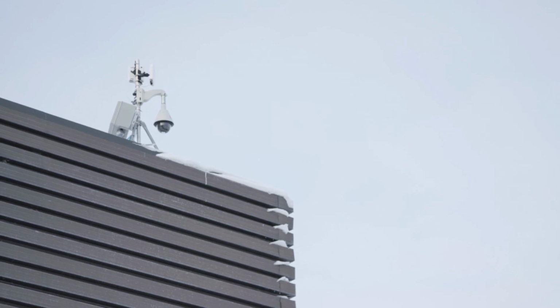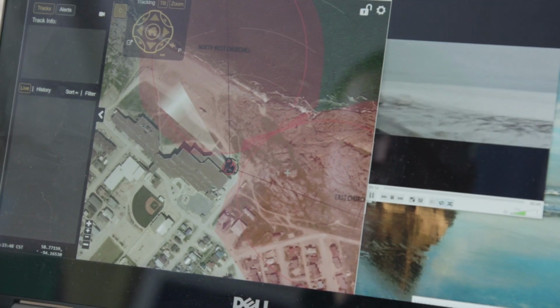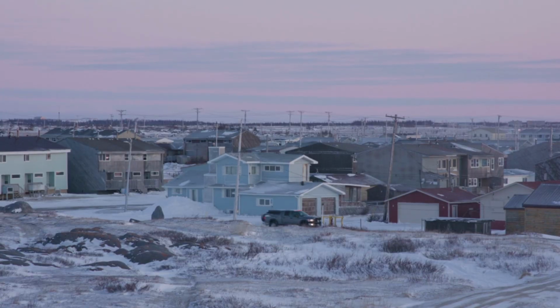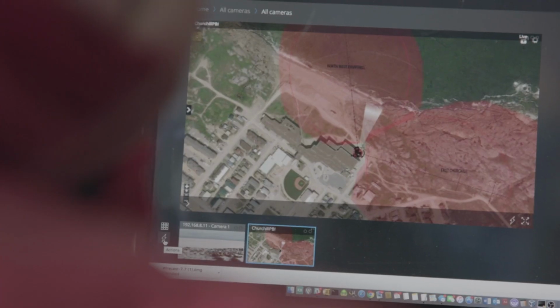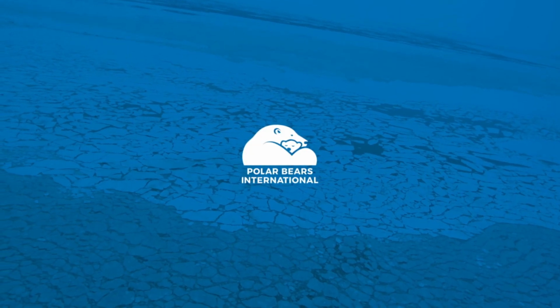We've got a program here that we're piloting in Churchill, Manitoba. We're using a compact surveillance radar to alert authorities when polar bears are coming into a community long before they get to the first house or the first street. This is a system that can see in the dark and detect polar bears and track their movements as they come along the edge of a community. We really are trying to make sure people who work, play, and live in the North have the information and tools they need to stay safe.